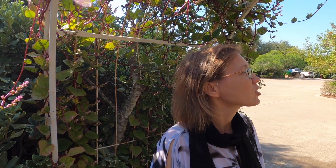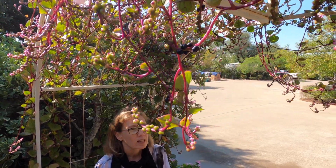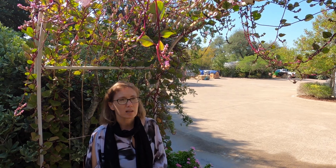Excited to see this here. Back home in Minnesota, I started this plant from seed. It didn't grow near this well. I didn't get it enough sun, enough moisture, but look at how beautiful it is. It's called red Malabar spinach. It comes from India. It's not really a spinach, but it's used like a spinach.